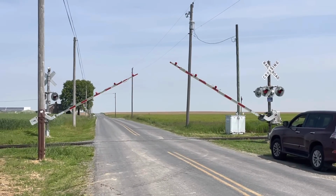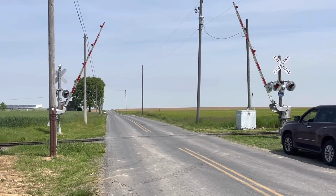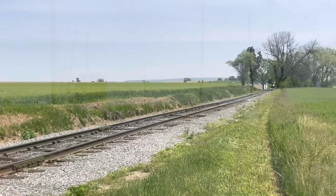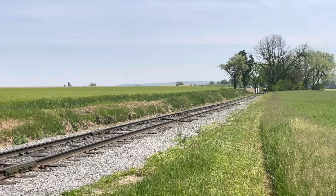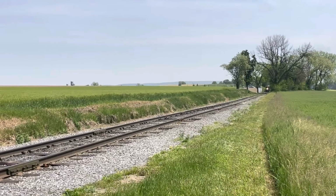Good. We'll stick around here for his return trip as he fights the grade going back to Strasburg. Hear him barking up the grade here.